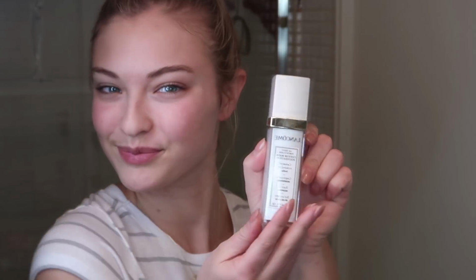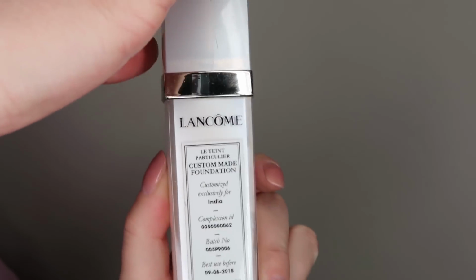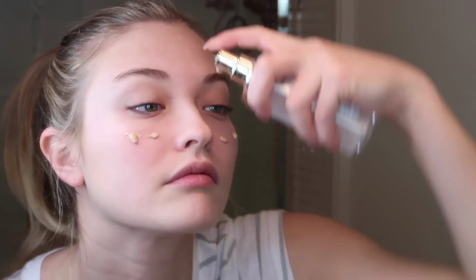Okay, next is this Lancome custom-made foundation. They had this station actually that they set me up at, where they scanned my face and made this perfect pigment for me using yellows and reds and browns and stuff, and this is what they came up with. And so I use this anytime I'm properly doing my makeup. It's a full coverage foundation. So anyways, I'm going to blend this in and rub it all over my face, cover every area. Blend, blend, blend.